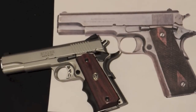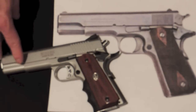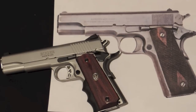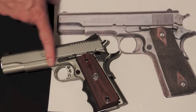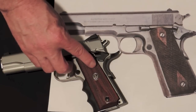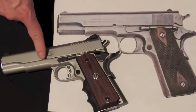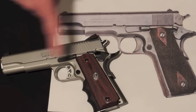Now this is Ruger's. This is my Ruger 1911. This is Ruger's first attempt at 1911s. They didn't make 1911s before. They made bolt action rifles, and they got into semi-automatic pistols in recent years. But they were mostly a rifle and revolver company. This particular design is their absolute first attempt at 1911s, and let me say, they did so handsomely.